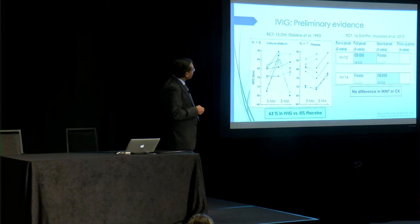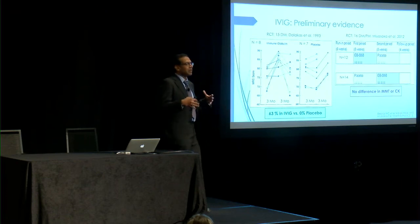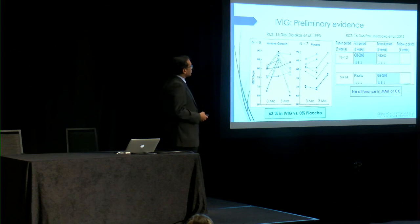The other half of the patients got placebo first. When they gave placebo, they saw either worsening or no significant improvement. But then when they gave IVIG to the same patients, they significantly improved. That's very good evidence that the drug may work, but it's a small study. Again, it's a phase 2 type study that gives you an indication, but it's not definitive or rigorous enough for FDA to give you approval.